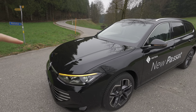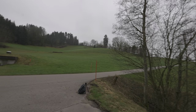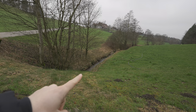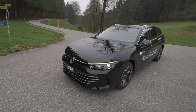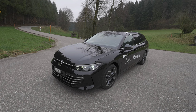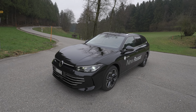You can definitely tell it's super crazy silent where we are in the mountains. You barely hear anything here, just the river a little bit, but other than that it's crazy silent. You definitely hear this diesel engine. So I don't know, even though it's a great, fantastic cruiser for long distances, probably I would go for the hybrid version if I had to choose, with the Passat.